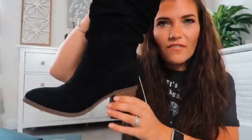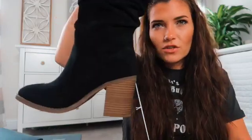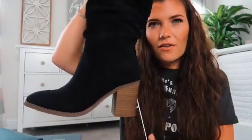But I don't know if it's the fact that they're black and then they have brown or what it is, but I wasn't crazy about these the first time I tried them on. I think there's just something about the fact that this is brown rather than black, like it doesn't match, that maybe is what's kind of bothering me about it. However, the material on these is definitely different than the other pair.